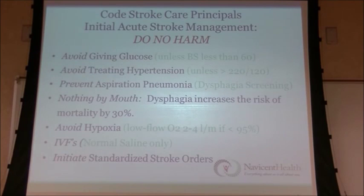Preventing aspiration pneumonia, that's why we do our dysphagia screen, and we'll talk about that in a little bit more detail. Nothing by mouth until that dysphagia screen is completed. We know dysphagia increases the risk of mortality by 30%, sometimes up to 50%, depending on what research you're looking at. So it's something as simple as a water test to clear those patients. Just because it might not have been done in the ER doesn't mean that it doesn't need to be done. We always need to do it.